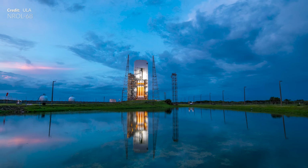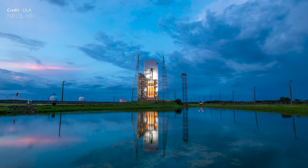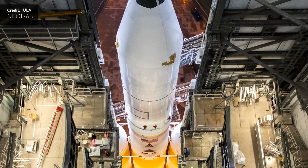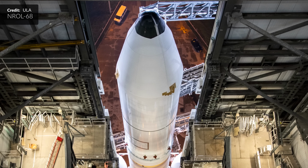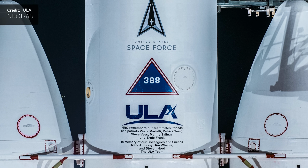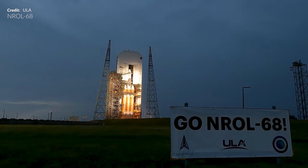After being scrubbed due to an issue with a ground system valve the previous day, ULA was back with this gigantic triple-core rocket standing strong at Space Launch Complex 37B. Inside the payload fairings up top, the secret payload in this classified NROL-68 mission. Yes, not much that we can say about that, so this was a short launch coverage.